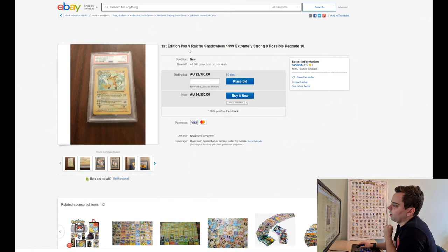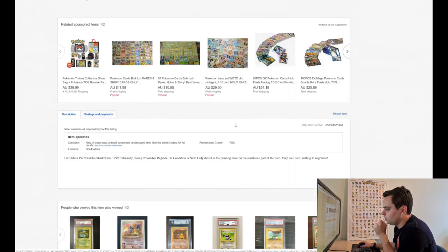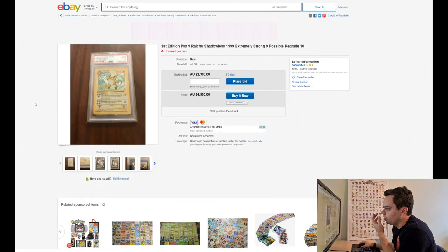First edition PSA 9 Raichu. Strong 9, possible regrade 10. Now, look, that's a very biased and subjective statement. You can't say that. We just don't know that. Raichu is hard to grade.